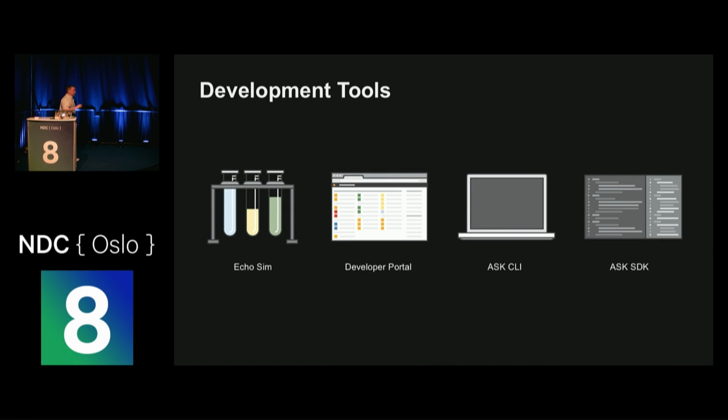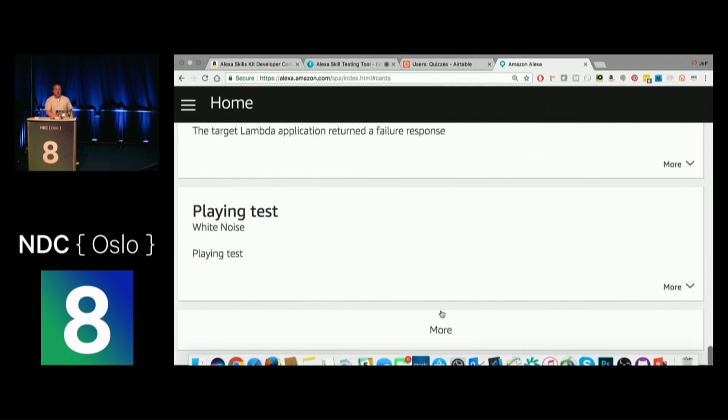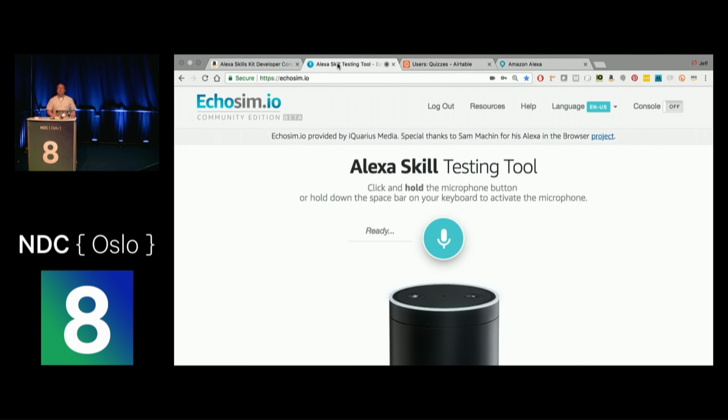Okay, so let's talk about development tools, and we're going to dive into that a little bit. The first one I can show you here very briefly. You don't need a device at all to develop for Alexa. There's a really great tool out on the web called EchoSim. Echosim.io is the website for it. All you do is log in with your Amazon credentials, and boom, you have an Alexa device in your browser that you can use. There are other tools out there as well, but I think this one works fantastic. It's the one that I use when I don't have a device around to play with. Now, I don't have my audio turned up on this, but all you do is hold this button down, talk, and let go, and it'll execute that command for you.